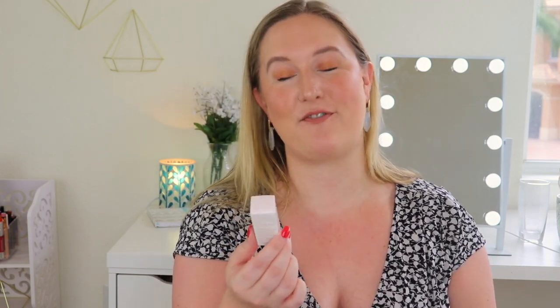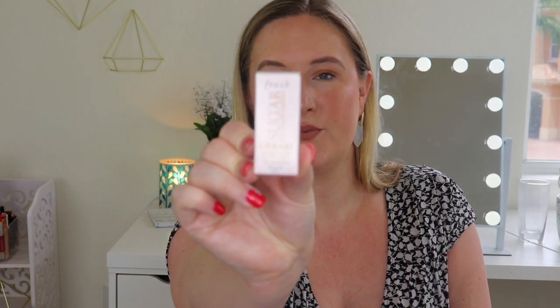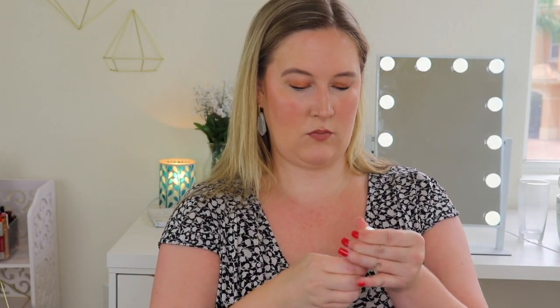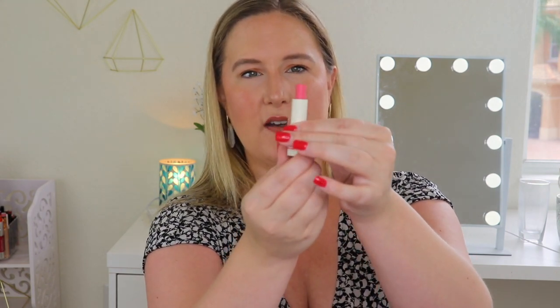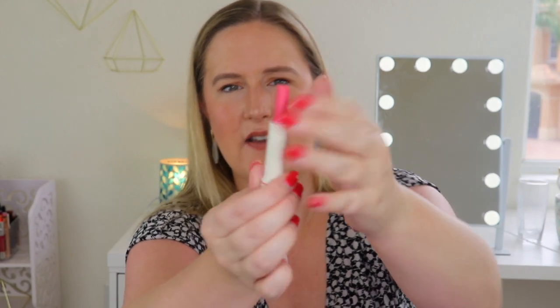Ooh, next up is something by Fresh. I like Fresh. This is the Fresh Sugar Advanced Therapy Dream Sheer Pink Lip Treatment. And this is the outer packaging. Here's what the tube looks like. Let's see how much we get in here. Oh, this is a decent size. Look how much is in there. That'll last a little bit.